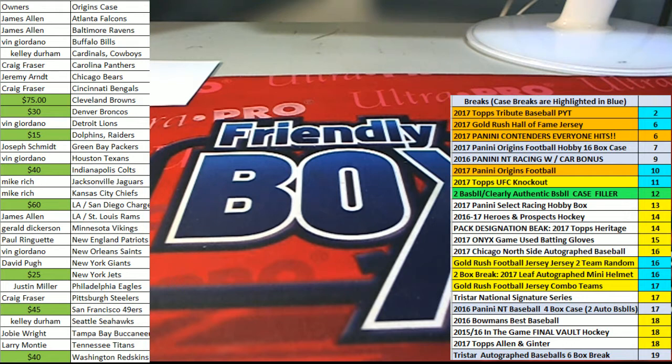Well, let's see what happens in our next break. Let's get updated. The next Gold Rush Hall of Fame jersey is not far away from happening at all. And we'll be hitting big on the next jersey very soon. And here's the Origins checklist. And our next single box of Origins is coming up. And we've got more good things happening around here as well.